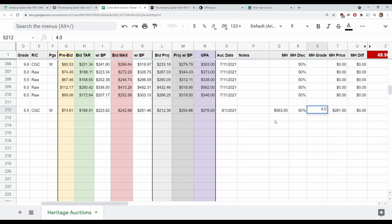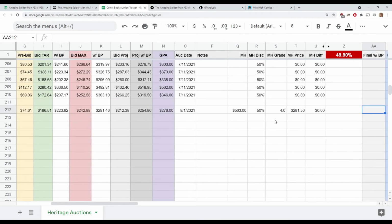Let's see, it's a 4.0. So that Mile High price is actually $281.50, which, I understand GPA is for slabbed, Mile High is raw. So the GPA to me is you could say it's either undervalued or under market price. Not really though. I think it's just more Mile High being over. But this is another situation where I'll do a little comparison shopping just to see. And I understand it's out of stock, but again, I'm looking at all angles.